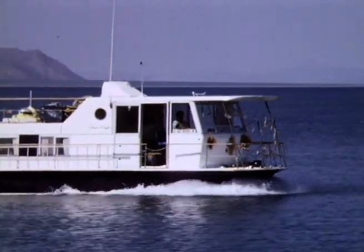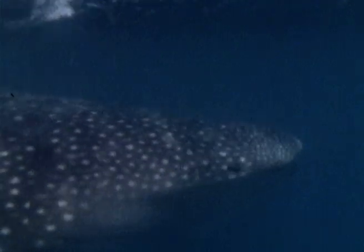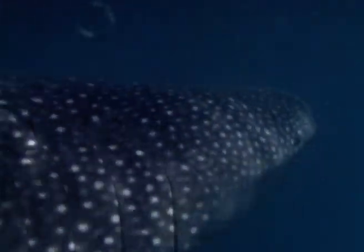Those gill slits look as though they could easily engulf a man. From above, we could see the dappled pattern of spots and knew we'd encountered one of the most impressive inhabitants of the Cortez, the largest fish that swims in the oceans, a 30-foot whale shark.